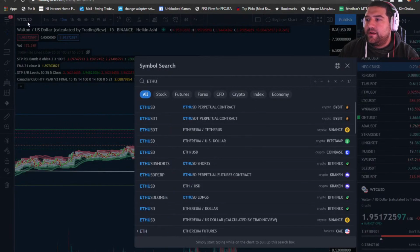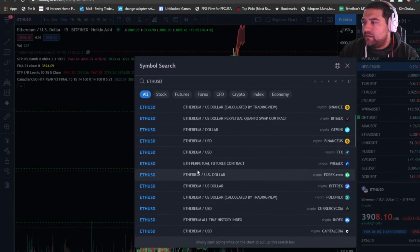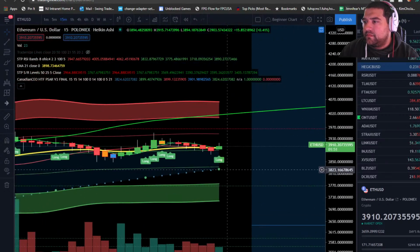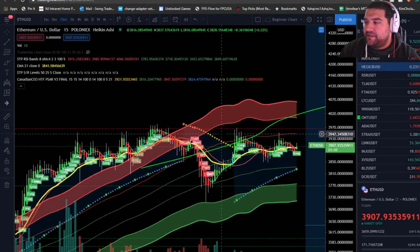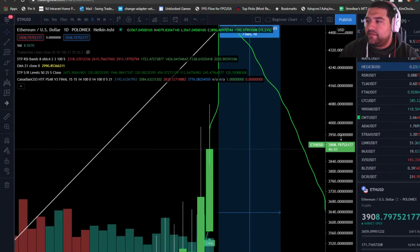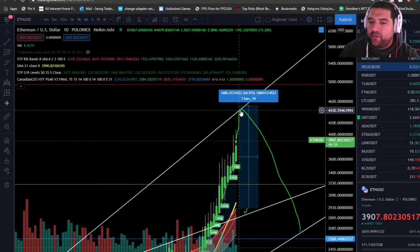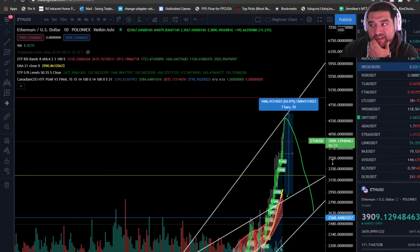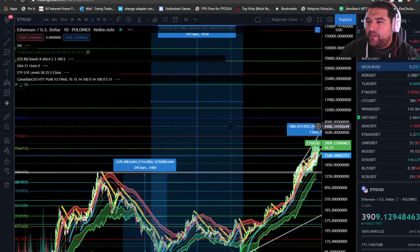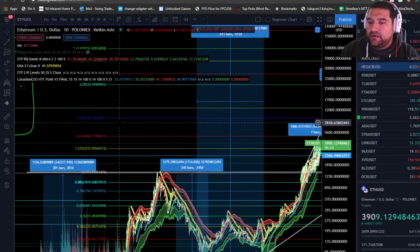Look at ETH real quick. ETH throwing 15-minute long signals. Go to the daily. Daily still has room to run. We have a projection up to about $4,400, and the next major fib extension from this previous swing low to swing high, we have a projected target of 5,000 US dollars.